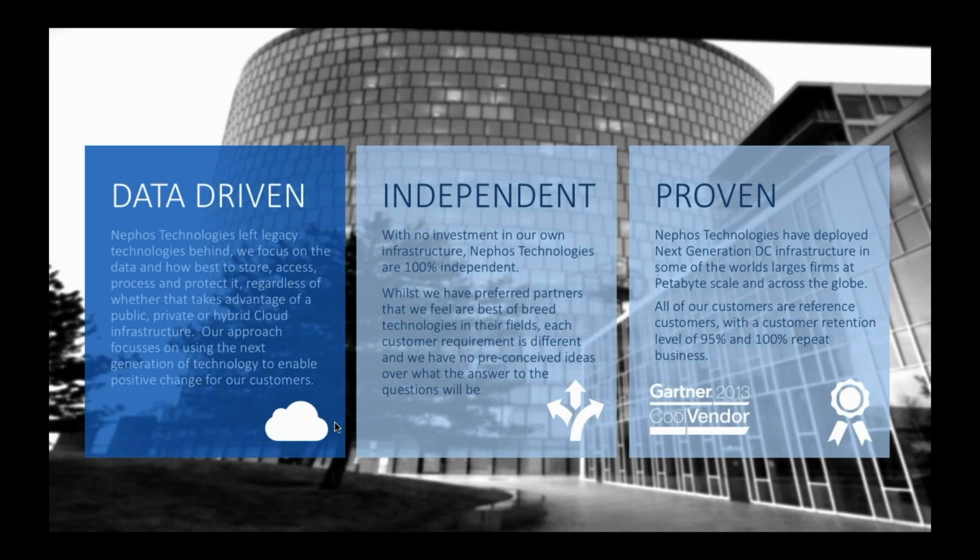Consistently, we run a customer retention rate of 95+%. We very rarely lose customers. And the reason for that is that we consistently bring value to them. We continue to develop, and we continue to look for new emerging technologies that are really going to fit some of the needs of our customers. And that's really important for us as a business.